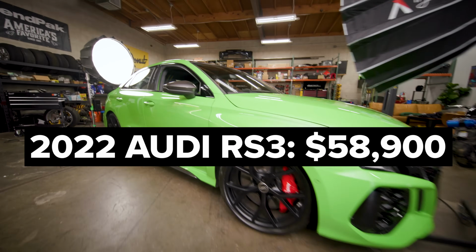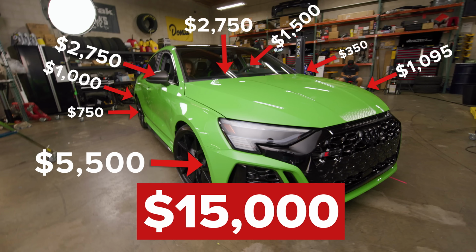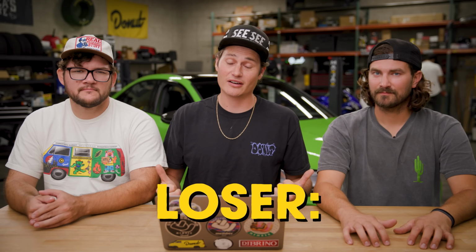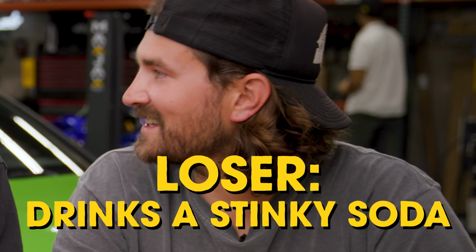This RS3 has $15,000 in additional factory options, but that doesn't come close to the price of some options that we're gonna be guessing today. I'm going head to head against Nolan and Job. We're gonna find out who comes out on top. 160? 160 grand? I told you, it's ridiculous. I don't believe it. That's insane. And the loser has to drink a stinky soda. What, pray tell, is a stinky soda?